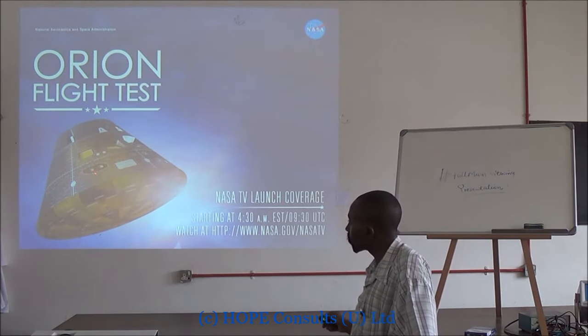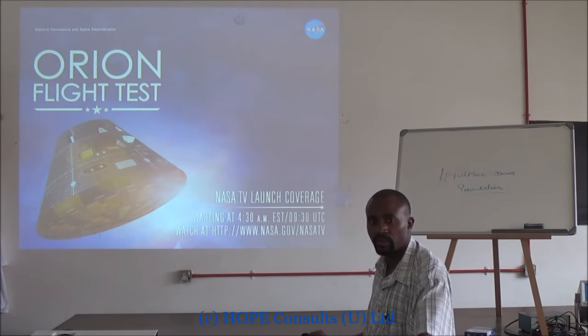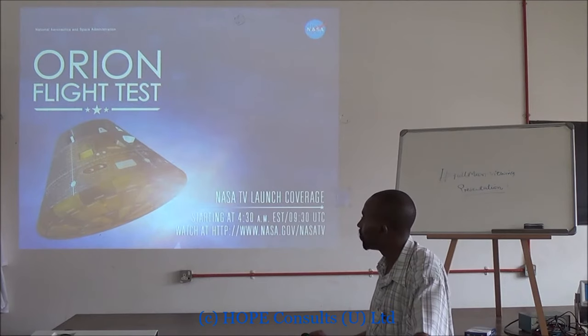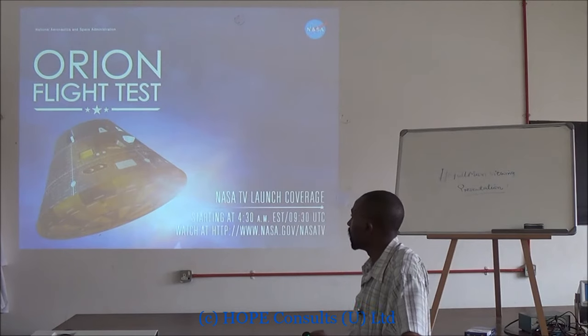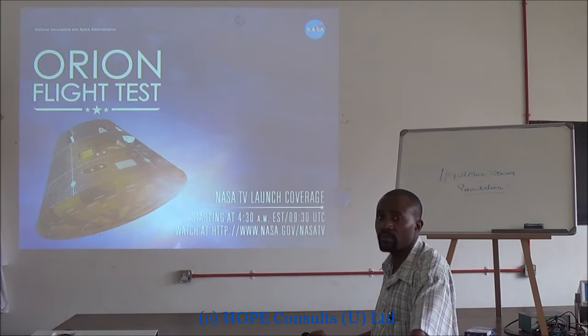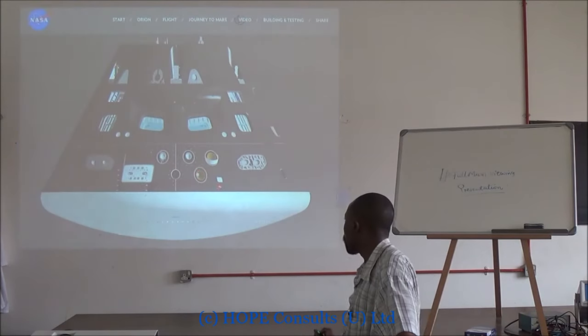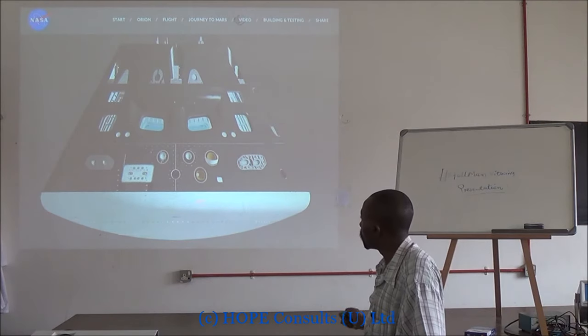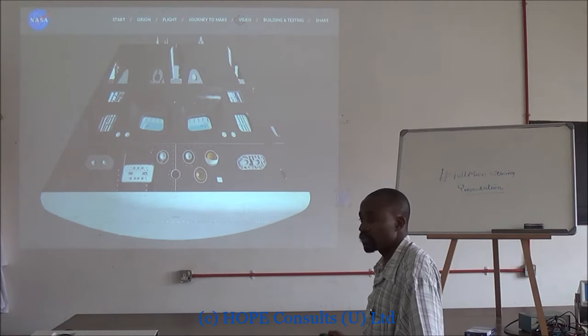So it didn't have astronauts in there. They had put in computers to help in taking measurements, to show what the conditions could be, what happens, the pressure, the radiation, etc. Then after coming back, they would be able to analyze them. So this is just a module of the Orion. This part here is covered with tiles for insulation.